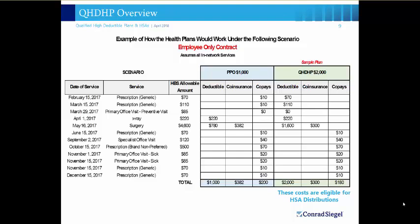The second is because the premiums are lower and the cost to the employee out of their paycheck is going to be lower with this type of an arrangement. So those two things factored in will show that eventually these plans will be very beneficial to many employees and a good option for a lot of people.